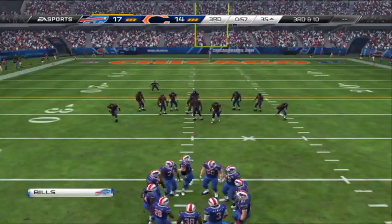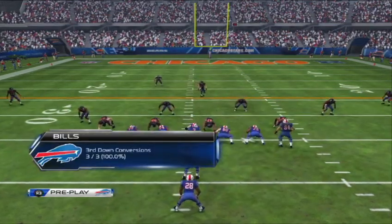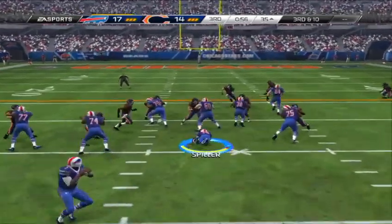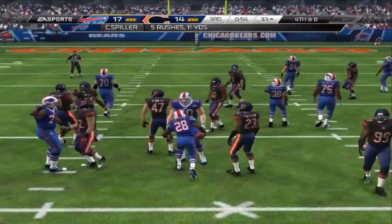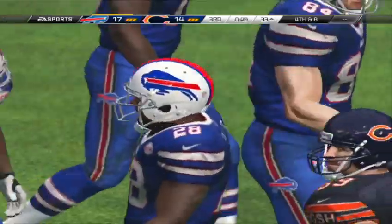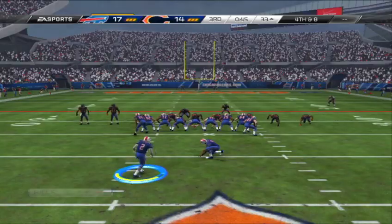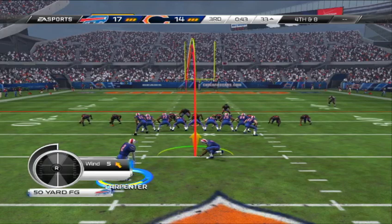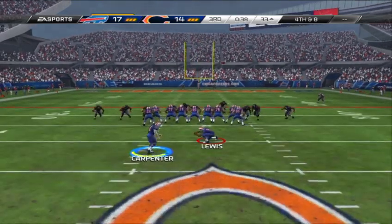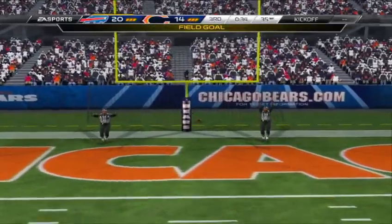Play number six coming up on this drive. The Bills will take the snap from the 35. And he's going to be tackled, and that's going to bring us to fourth down. This will be a 50-yard field goal attempt. The field goal attempt is good.